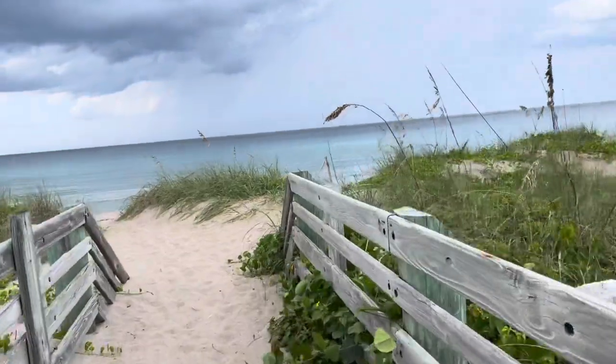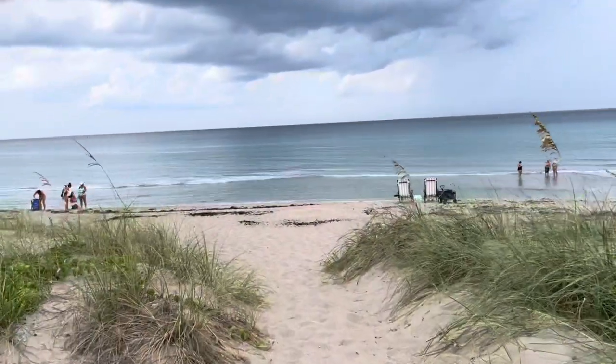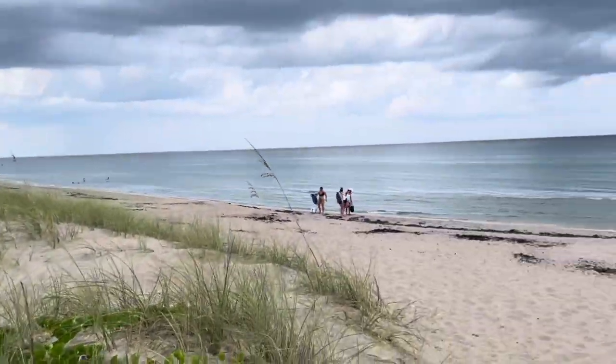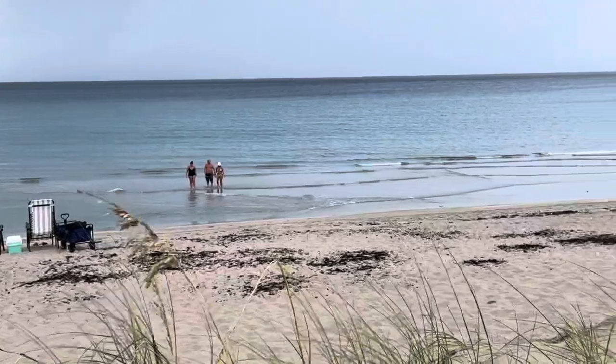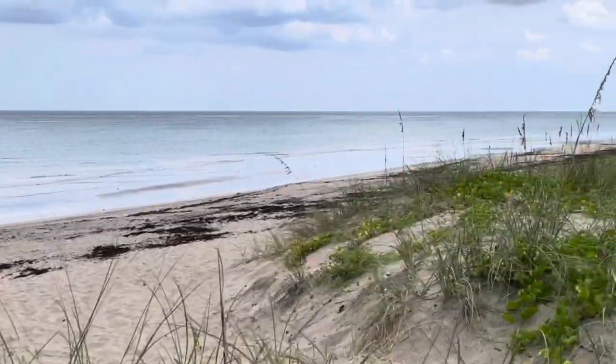Now you can see most of the beaches are very pretty. We went and it wanted to thunderstorm. You could see the clouds are dark, but it was like 92 degrees with 90% humidity. So it was very hot out. Even the sand was hot on your feet until it started to rain.